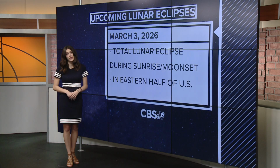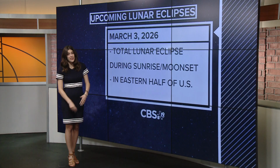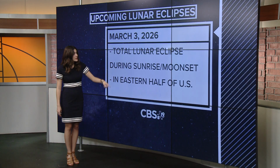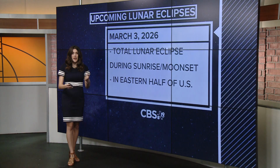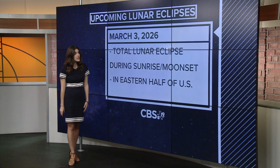because we won't have another total lunar eclipse that's visible in the United States until this time next year. But really, we won't have the same caliber of lunar eclipse. The one next year is happening during the sunrise and moonset hours, so you won't have that same dark, brilliant red moon. Now, this one will only be visible in the eastern half of the United States.